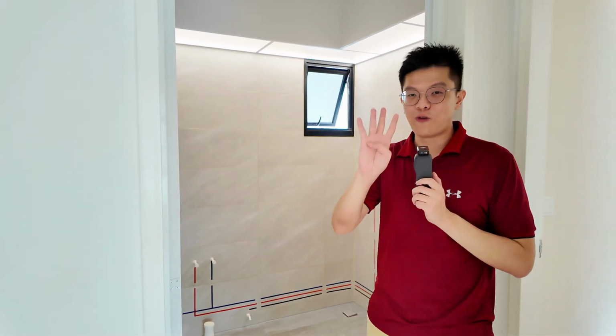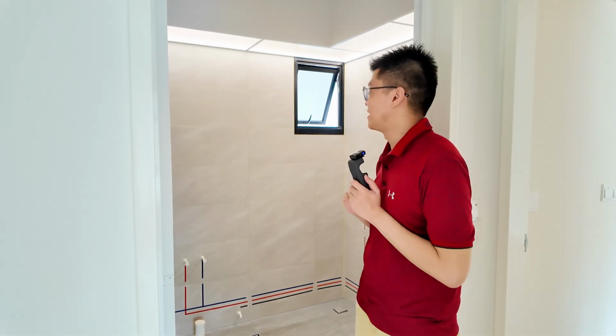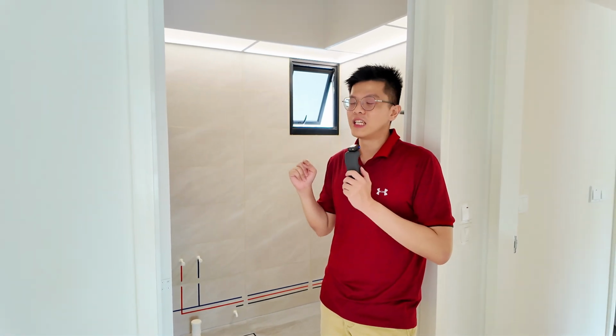For the lighting, we chose the 4000K one. So this is like warm lighting, so it's not ultra white or ultra yellow. It's in the middle at 4000K if you want to choose this lighting. And remember, this is SMD LED. This is not T5. T5 will be much cheaper but I don't think it looks nice.